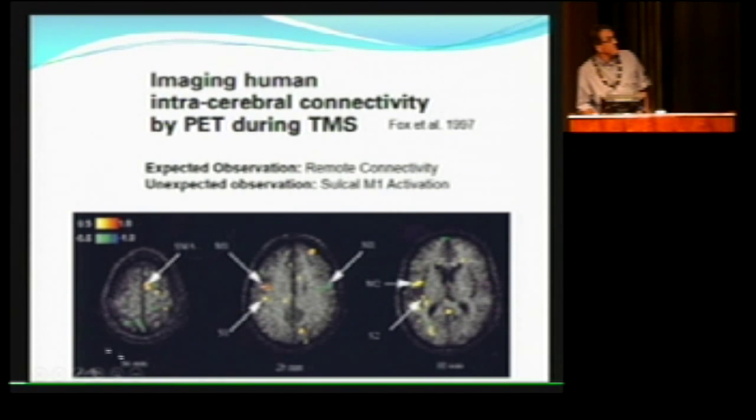This is what you can get from NeuroReport, and my old PowerPoint files, my new PowerPoint won't read. So this is what I can get off the NeuroReport site until I get my files rescued. But basically what it showed was when you stimulate M1, you get S1, you get M2 and S2, you get SMA, so definitely you get a network effect.